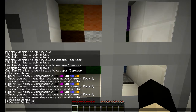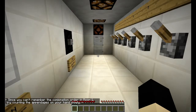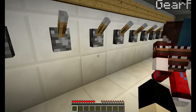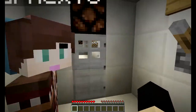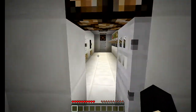Black one. One, two, three, four, five. Right? Mm-hmm. So I have six fingers. I don't know what the fuck. Hold on, let me try. What? Fuck me. Was it seriously just 1, 2, 3, 4, 5?